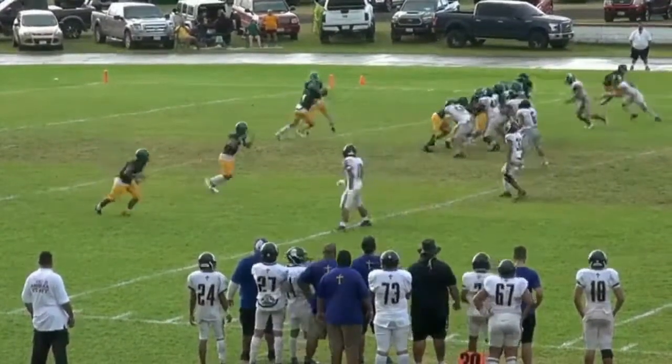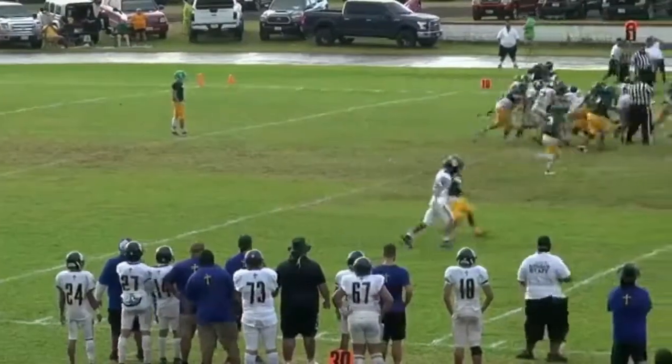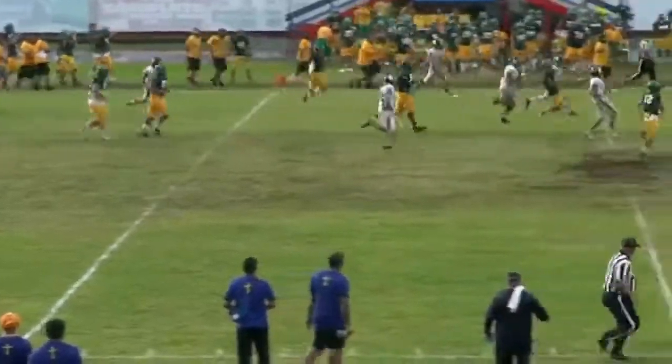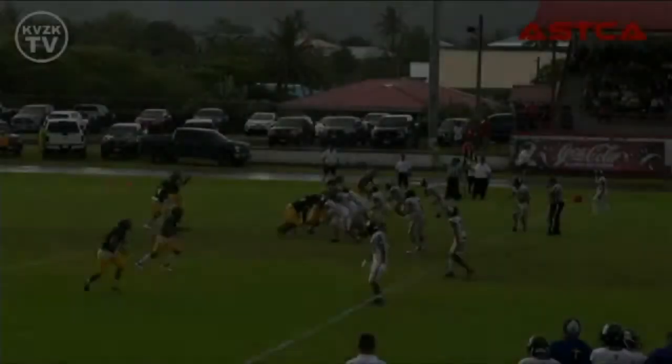Here is Faga in the backfield with Elisai. Faga gets the carry. Faga to the left side. Faga's got a first down. Faga's crossing the 40, past the 50, and finally wrapped up at the Crusader 42-yard line.